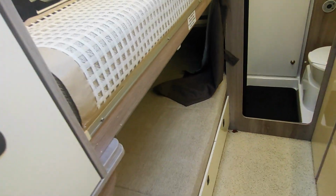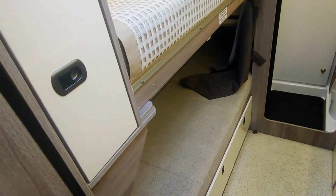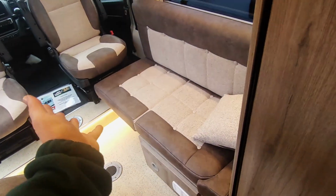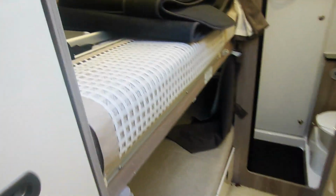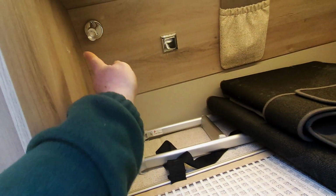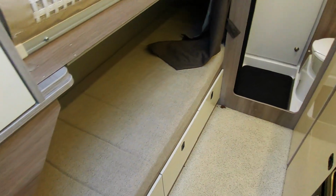As I say, we sell a good percentage of these to people who don't have kids, and you can sleep back here either on the top bunk or the bottom bunk, and then you've left all your lounge set up as a lounge. If you do want to make that into a bed, it's very, very easy, but there are options here to do it like that. Top bunk's got a net in to stop you falling out, and it will fold up and hook into there during the day, and you can use this as a sofa underneath if you want.